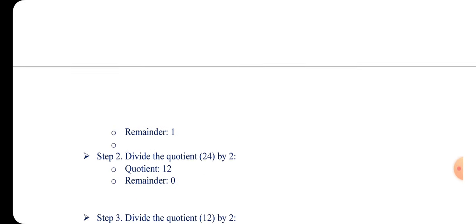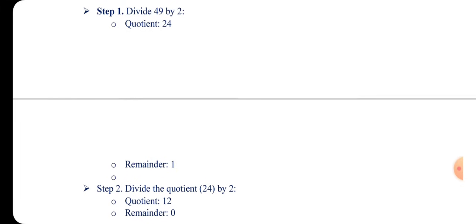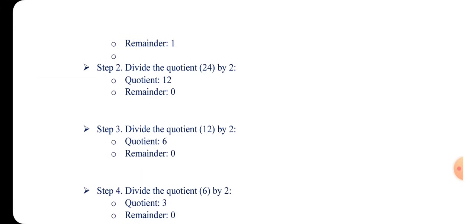So now we're breaking 49 by 2. That will be 24, remainder 1. Let's go to step 2. Divide the quotient, which is 24, by 2, which will be 12. When you divide 24 by 2, it is 12. There won't be any remainder because it is exactly 12. So you write remainder 0.